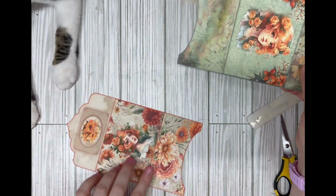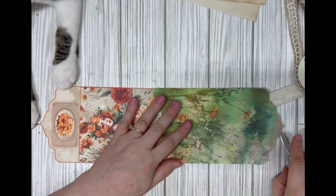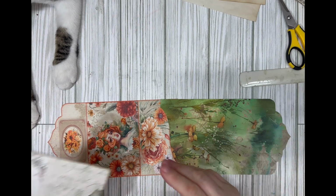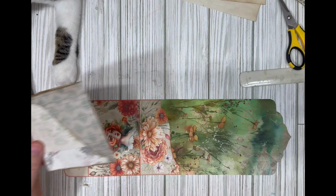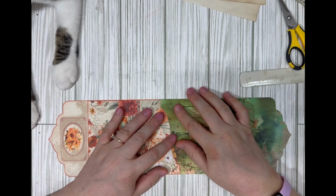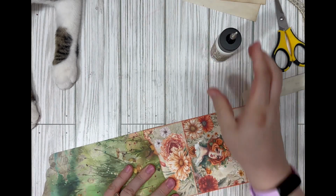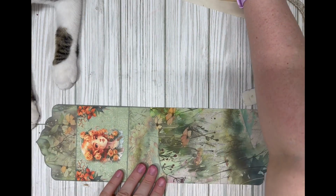So I want this one to be my cover. So I'm going to turn this over to the other side and connect these here, just like we did the last one. Okay, this doesn't have the shape that this one does. I actually like this shape a little better, but I'm working with what we have. And we're going to glue these down. Okay, so now we have our one long piece.